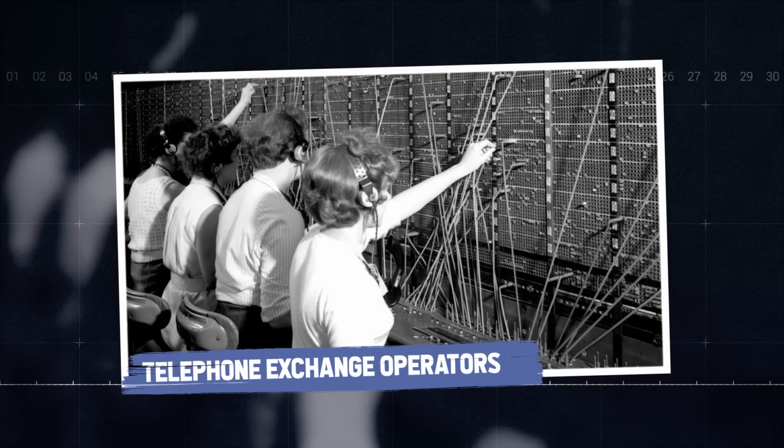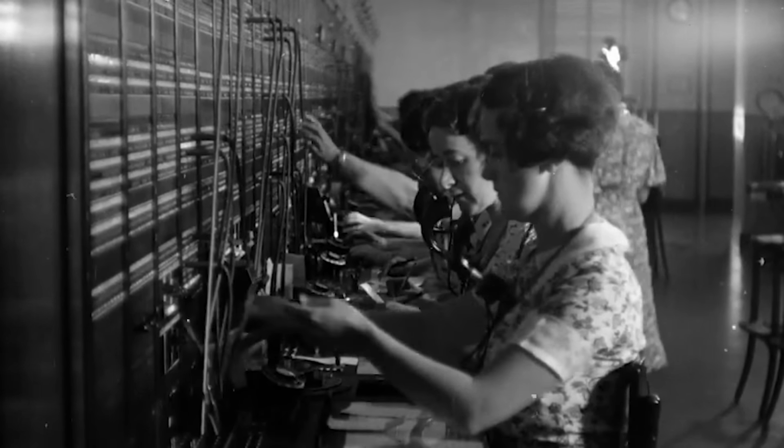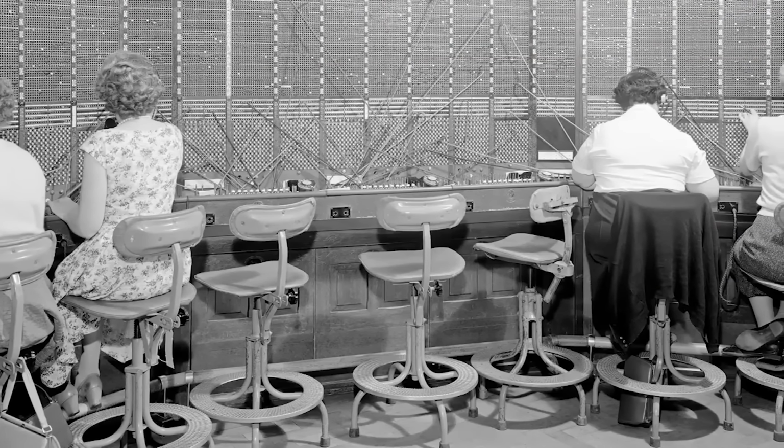Telephone exchange operators. Telephone exchange operators were once vital for connecting calls. You'd pick up the phone and they'd manually connect you to your desired number. As automated systems took over, these operators became obsolete. The job, once vital, has now faded into history, replaced by instant, automated connections.